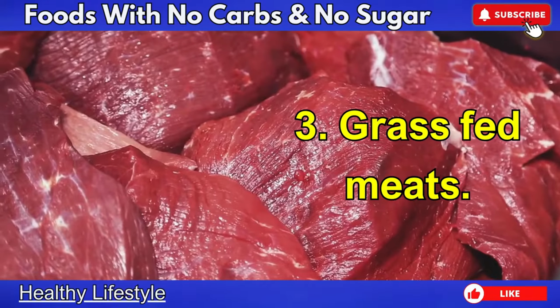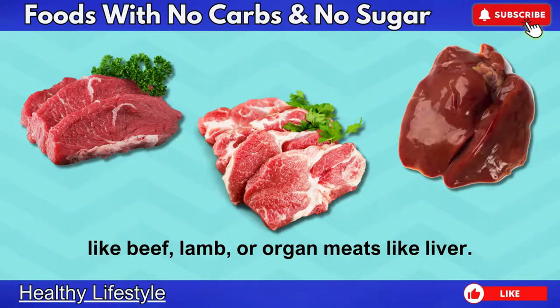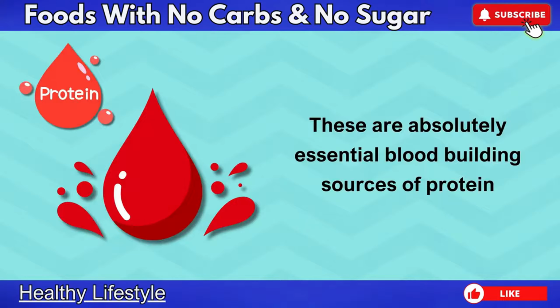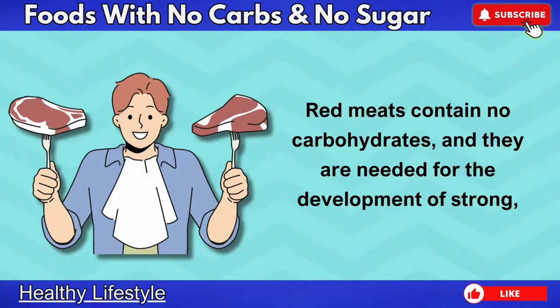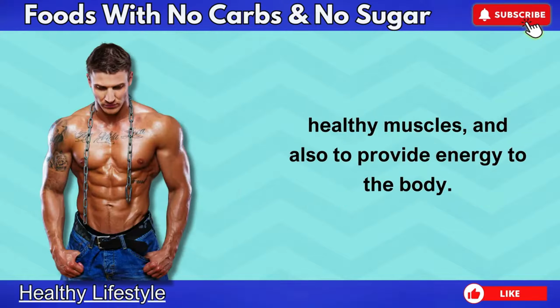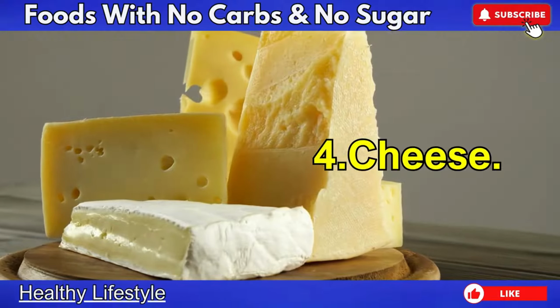The third food is grass-fed meats. You want to choose high-quality grass-fed animal meats, like beef, lamb, or organ meats like liver. These are absolutely essential blood-building sources of protein that are rich in bioavailable iron and vitamin B12. Red meats contain no carbohydrates, and they are needed for the development of strong, healthy muscles, and also to provide energy to the body.